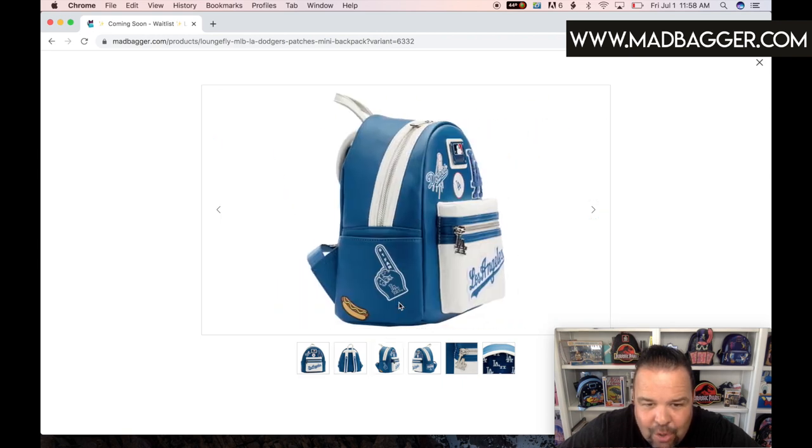On the side, you're going to have a cool pennant. Of course, Dodgers. If you don't know Dodgers, they're also very well known for their Dodger dogs. If you haven't been to a Dodgers game, it's probably one of the most iconic food items at Dodger Stadium. So they got that on there, which is really cool.